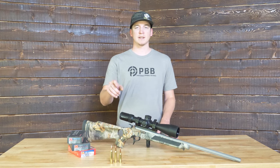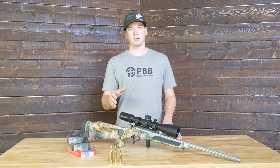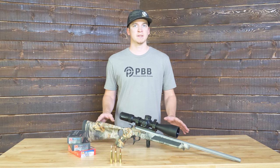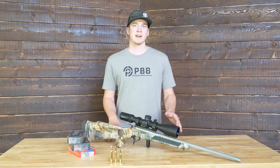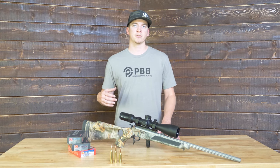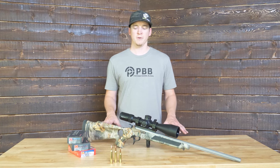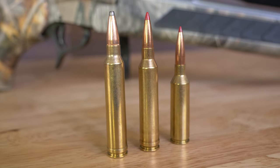Now, this does have tons of factory ammunition available, but you are going to have more recoil with this shooting a larger bullet at similar speeds to the lighter bullets as previously mentioned. So the 300 Win Mag is going to deliver the most kick to your shoulder, and in our recoil calculator it brought it up to 35 foot-pounds of energy to your shoulder in a 7-pound package. Obviously if you add weight like an optic, it's going to reduce the felt recoil on that round, but still it will be the highest recoiling cartridge of these three.